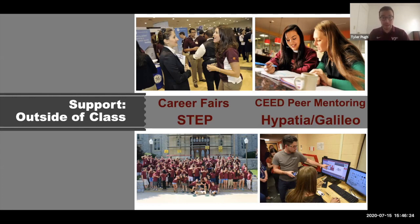We also have STEP. STEP is the Student Transition Engineering Program, and that is a usually 5-week intensive program right before school starts where students will move in early and take classes in calculus, chemistry, and foundations of engineering. This will bridge the gap between the high school mindset of I'm taking AP classes, to, okay, I'm now in college, I'm taking college level classes, and how am I gonna manage my time? How am I gonna study properly? What am I gonna do to make sure that I'm the most successful student?